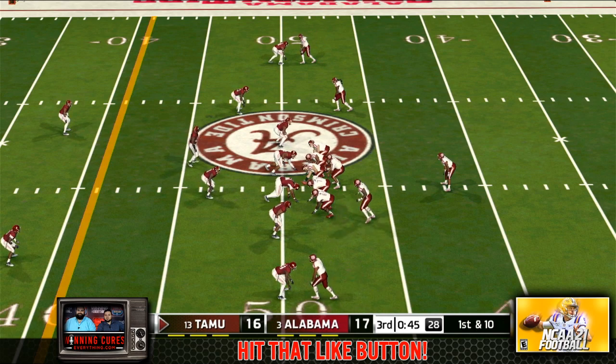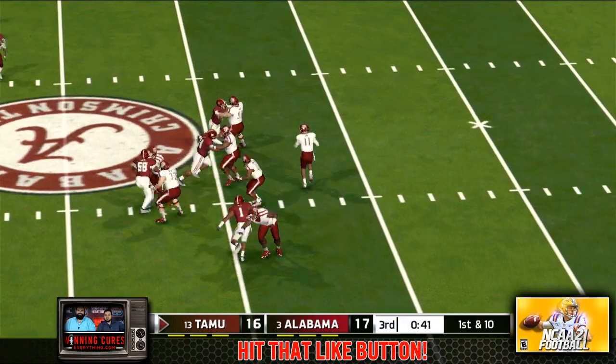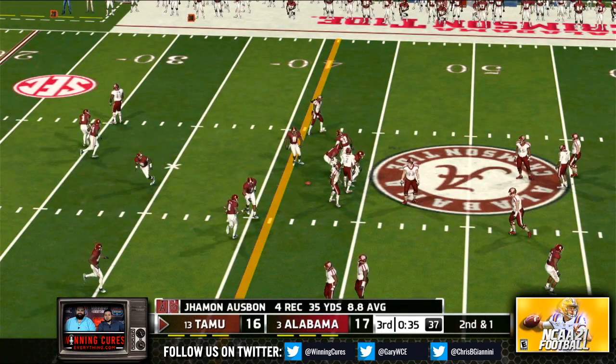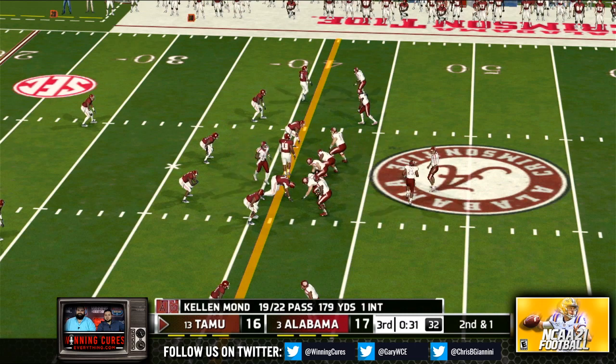Ready. Check. Green, 88. Thunder. Green. 88. Quick throw, and he's got his man again. That's a great tackle at the 42. Watch the screen. Watch the screen. That brings up second and one.